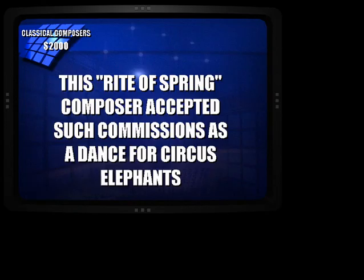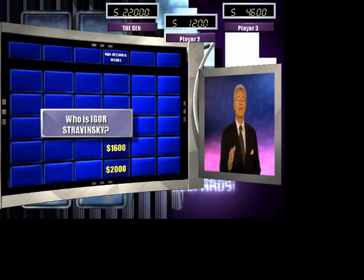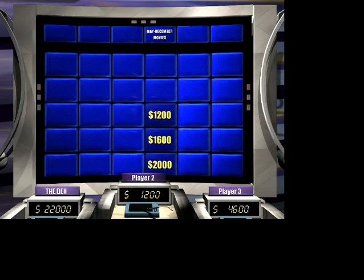This Rite of Spring composer accepted such commissions as A Dance for Circus Elephants. Anyone? It's off. Take a look. Here's the right response: Stravinsky. I knew that. I'll take May-December movies for 1200.